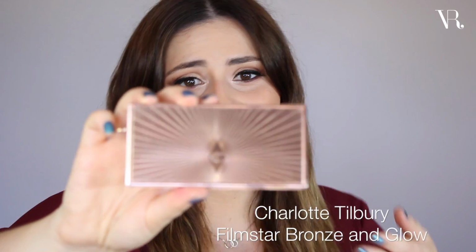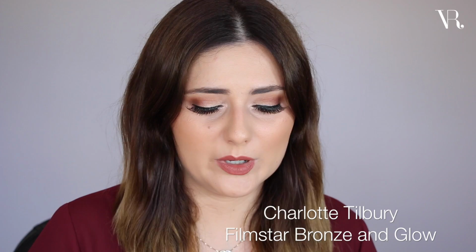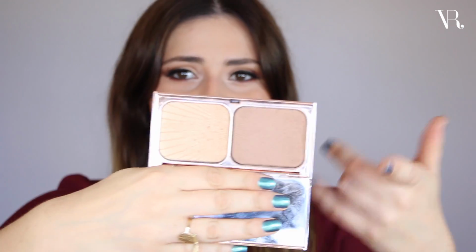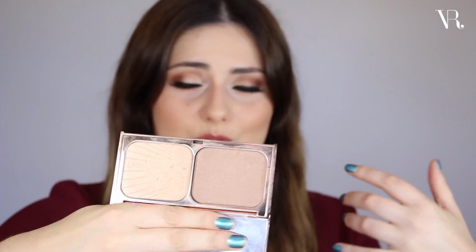So next I have a product from my beloved Charlotte Tilbury, which is the Film Star Bronze and Glow. Again, I think I have talked about it before, but it is definitely a favorite of mine. It is a bronzer and highlight duo, and this bronzer is very, very natural. It has a bit of shimmer, but you can definitely use it for sculpting your cheekbones, and it looks so natural. It's beautiful.